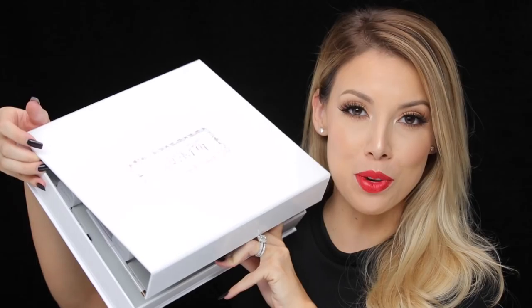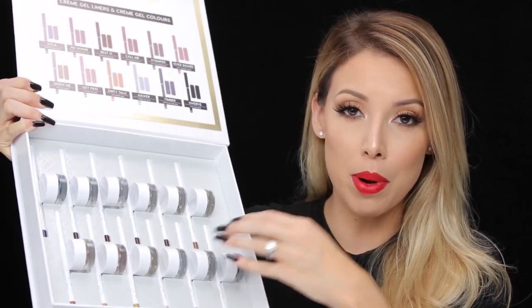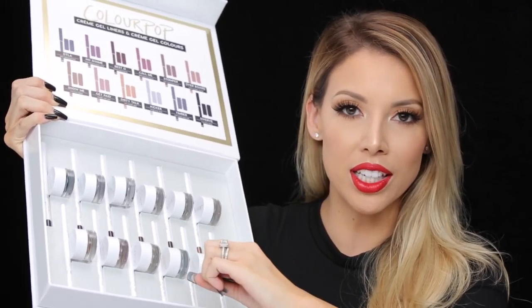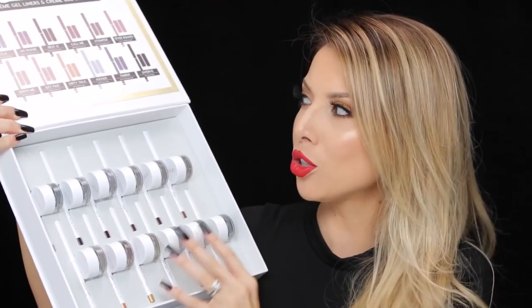So here's the package I got from ColourPop and I was really excited. They always have really cool packaging, but this one I thought was really amazing. It has all the different gel liners in the little pots down here, and next to each one it has the corresponding color. So it has a matching pencil for each gel liner. What is this? Neutrals. This is your neutral section. So I actually used these today.